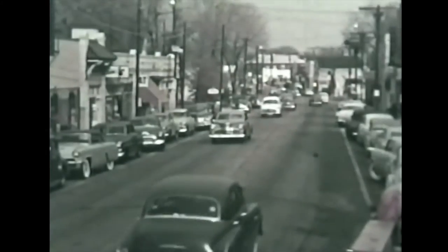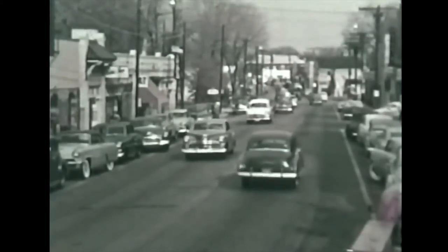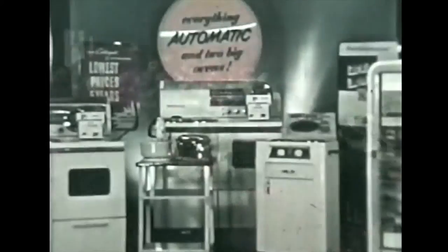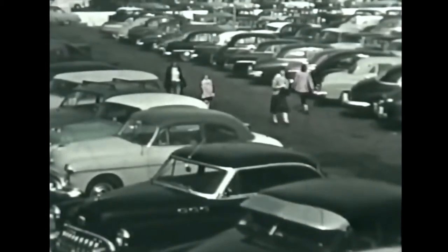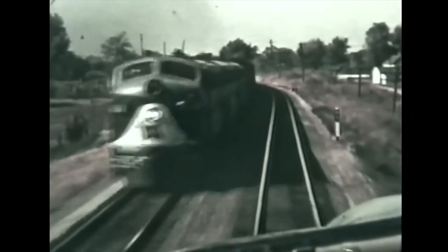Yes, sir, practically everything we need and use in our daily lives depends in one way or another on the railroads. Convince yourself. Just try to imagine what things would be like if the railroads suddenly stopped running.